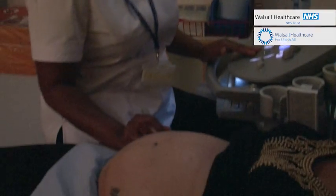Over the course of a pregnancy, a decision may be taken to do additional scans, and that depends on a number of factors decided by the obstetrician. And predominantly, if you are having a twin pregnancy, your scan time will likely be double. You could expect a longer scan time so that we can assess both babies fully.